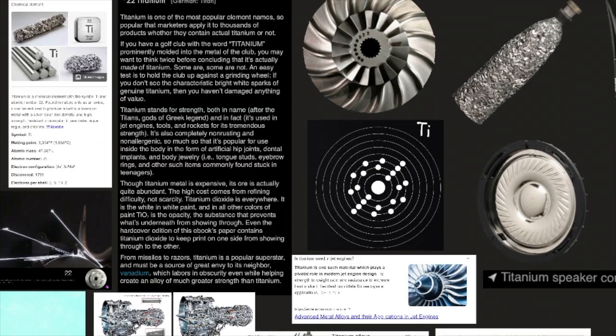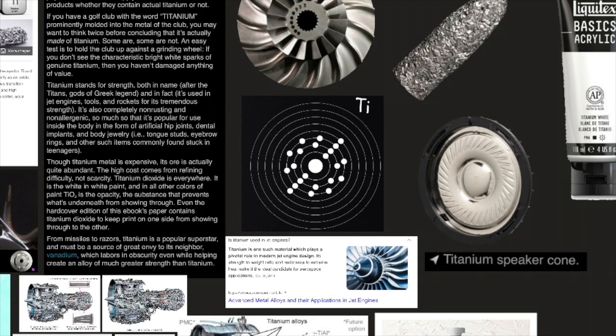If you have a golf club with the word "titanium" prominently molded onto the metal of the club, you may want to think twice before concluding that it's actually made of titanium. Some are not. An easy test is to hold the club up against a grinding wheel. If you don't see the characteristic bright white sparks of genuine titanium, then you haven't damaged anything of value.